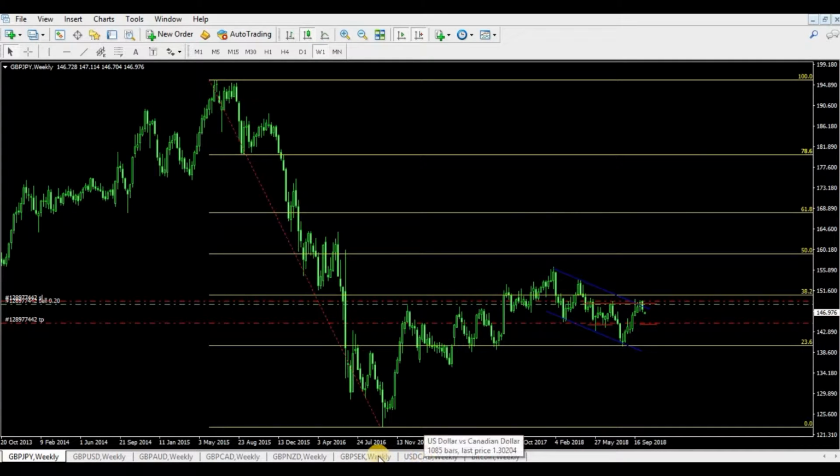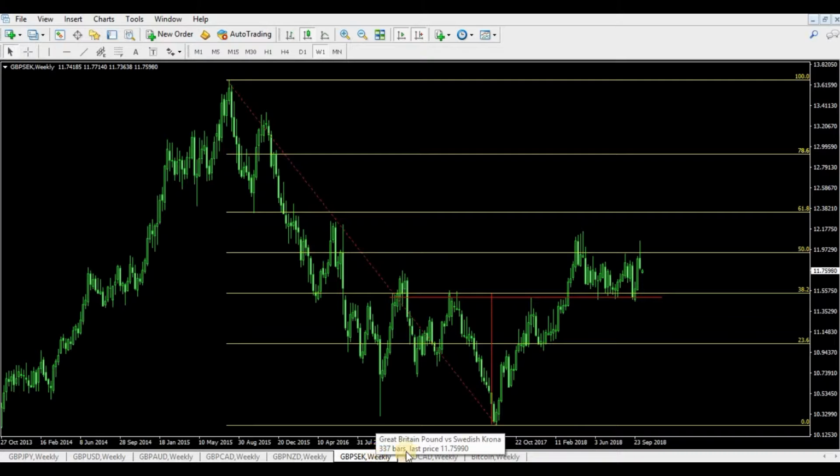Another one that has my attention is the pound SEC. Now, I'm not going to take this trade this week, but I'm just going to bring it up for some of you guys. I don't actually trade the exotics, but I do keep a bit of an eye on them. But we've got, again, pound has come up, and then we've got it roll over here. So this is a weekly chart. Come up, and it's come down.